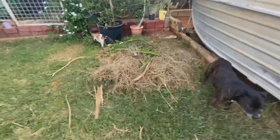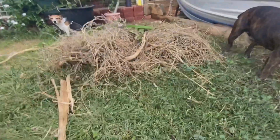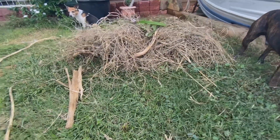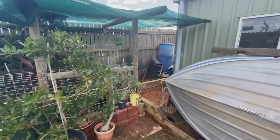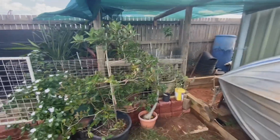Now back over here at this weed pile, it's a bit of vine, mostly grass and just weeds. But that whole lot came from up there behind the back of that shed, a little bit up through here, and I didn't have much out of there.